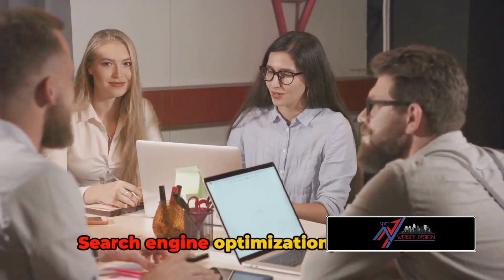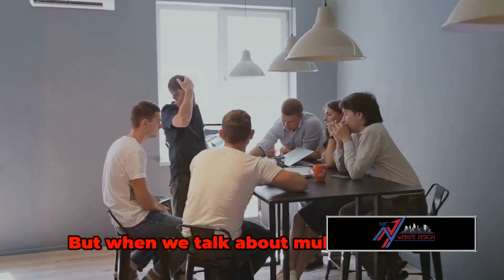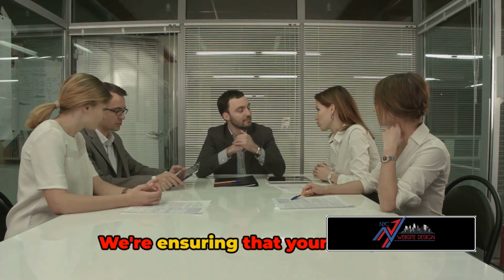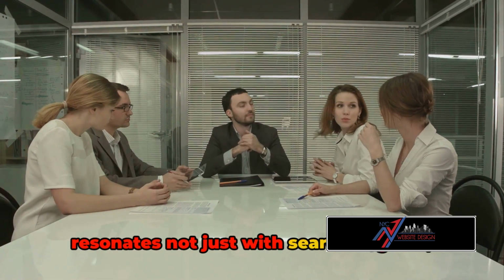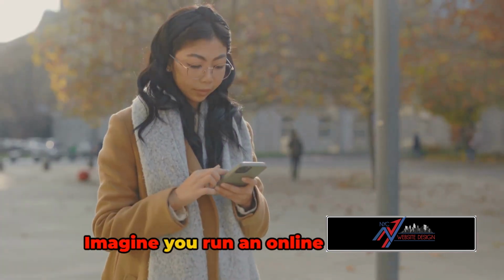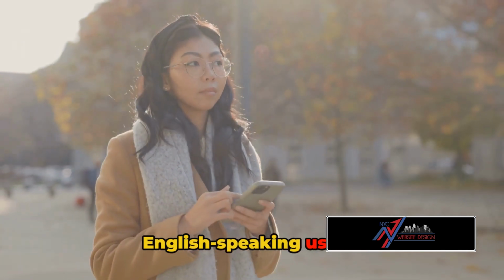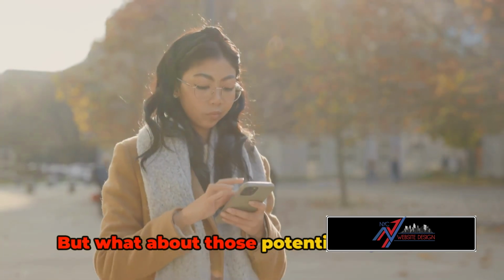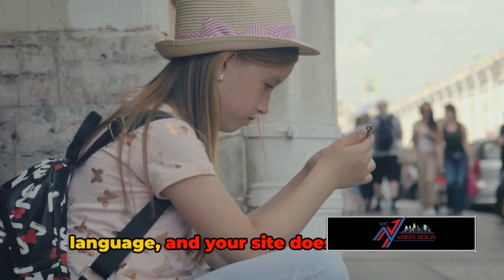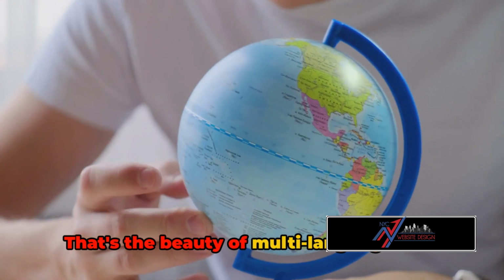Search engine optimization, or SEO, is all about making your website more visible and appealing to search engines. But when we talk about multi-language SEO, we're taking it a step further. We're ensuring that your website resonates not just with search engines, but with users across the globe, in their preferred languages. Imagine you run an online store that sells vintage watches. You've optimized your site perfectly for English-speaking users. But what about those potential customers in France, Japan, or Mexico? If they search for vintage watches in their native language, and your site doesn't cater to that, you're likely to miss out. That's the beauty of multi-language SEO.